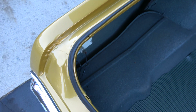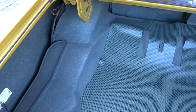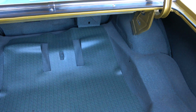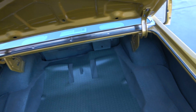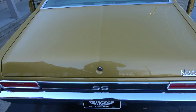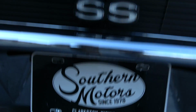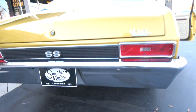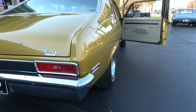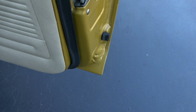12-bolt, 355 limited slip rear end. You can see it's all spackled in the trunk in here. It's got mini tubs on it. Did a nice job on that. Ladder bars, frame connectors. It's got Strange adjustable coilovers on the rear. And like I say, really hits the road nice. Clean underneath. Fun Nova, man. Whoever gets this thing is just going to have a blast with it.